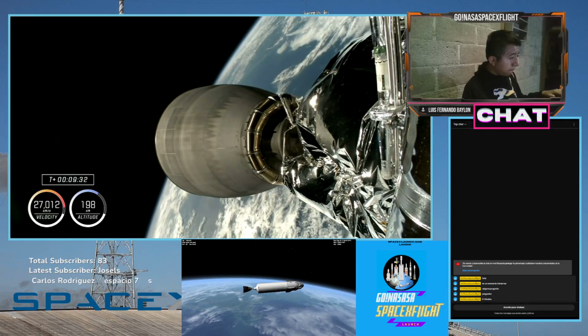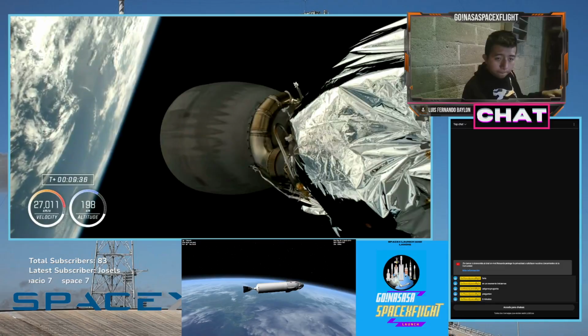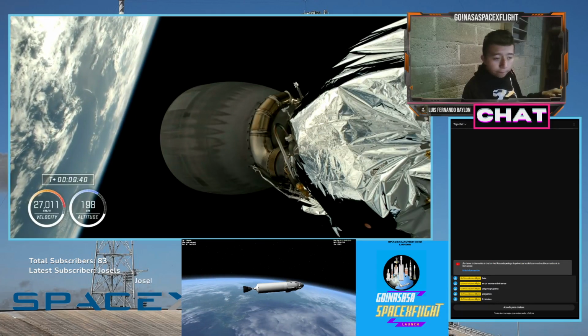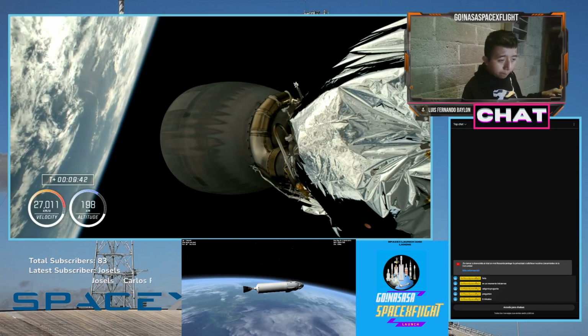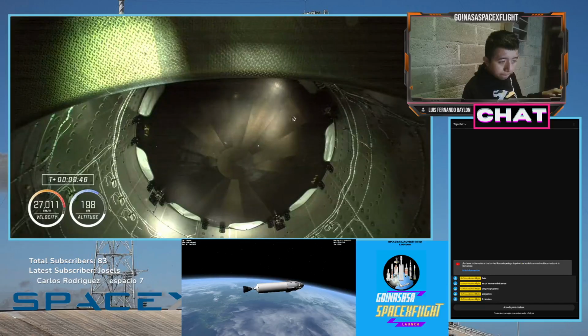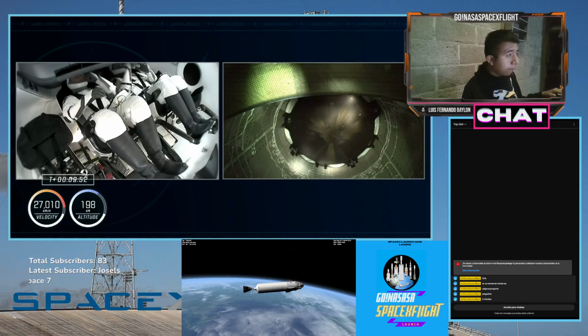In 9 quick minutes, we now have 2 new crew members on their way to the International Space Station, having taken off from Space Launch Complex 40. The crew now being in a good or expected orbit. We'll continue to coast for these few minutes, and then we get our first views inside the capsule of our 2 crew members, Nick Hague and Alexander Gorbanov.